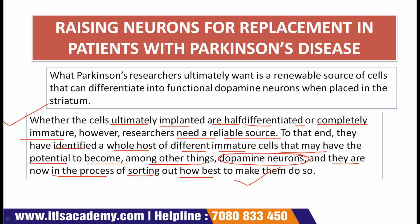Turning on the brain's own stem cell as a repair mechanism. Here, this is really a turning point in the brain repair. Let us see what points are given here. First point.